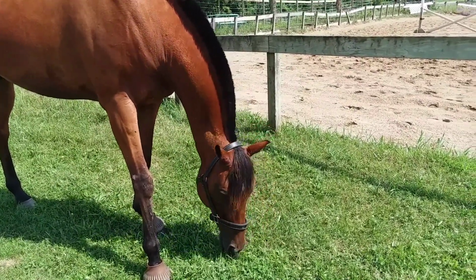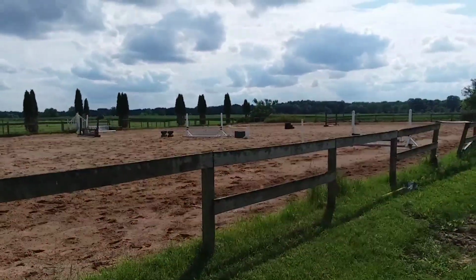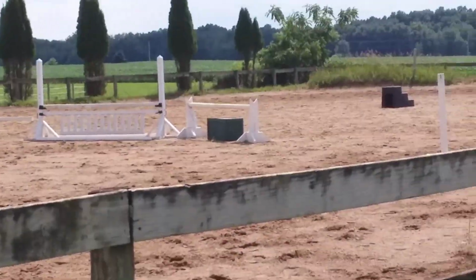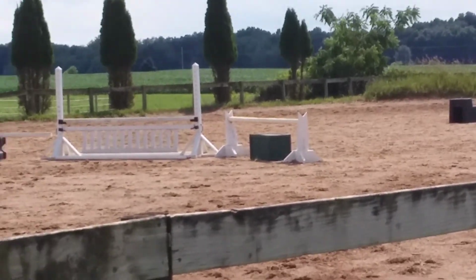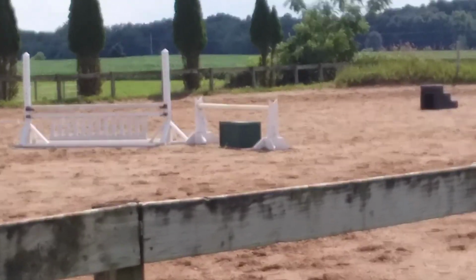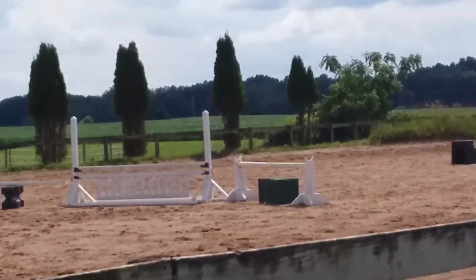I think that is set at 2'3", but the maximum, the top of that standard right there, the little one, the box, I think the top of that cross is 2'6", from what I can figure out. But he is jumping that sucker so high, it's crazy.